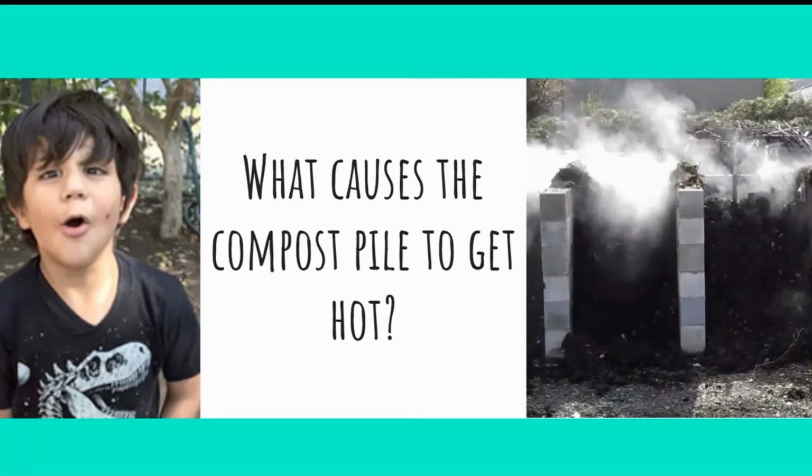Most of the heat is generated by the bacteria. If your pile gets too hot, you have too many bacterial foods in your pile, and your pile should have more woody materials so that it doesn't get so hot.